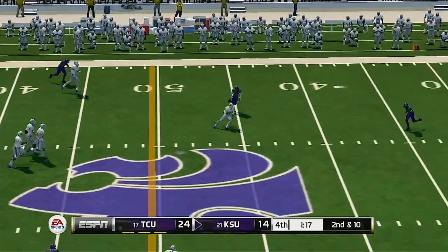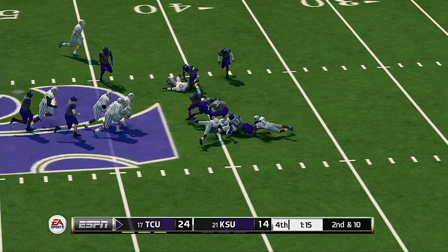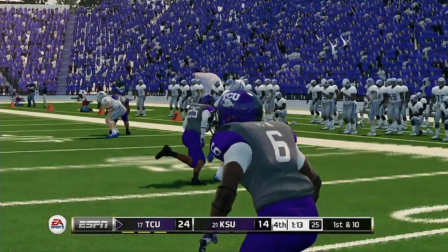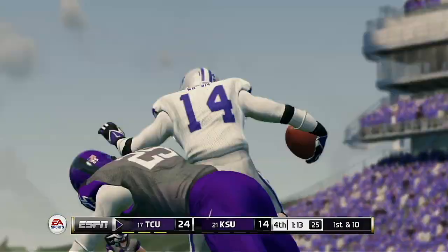He's under pressure. Quick strike to the receiver. And now the ball is loose. It's picked up by the defense. They'll bring him down. Right around the 44-yard line. It's not like receivers don't practice hanging onto the ball all week. This is just a case of the defense creating a turnover.